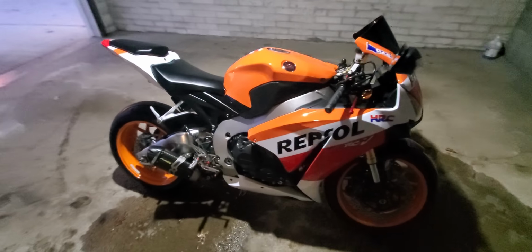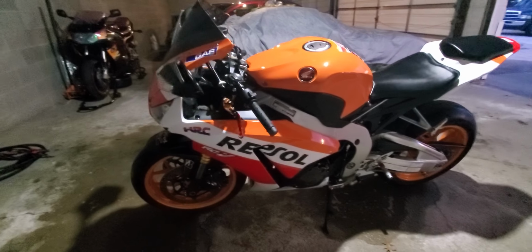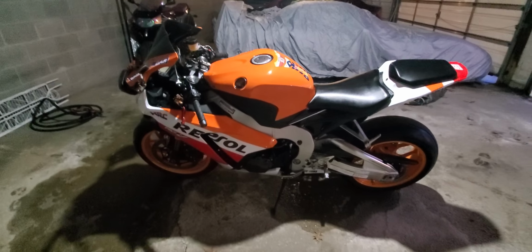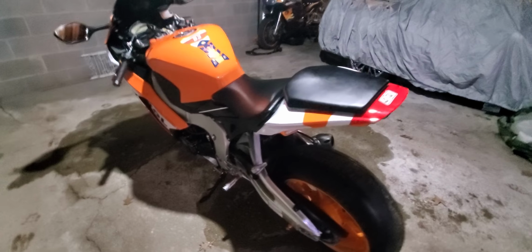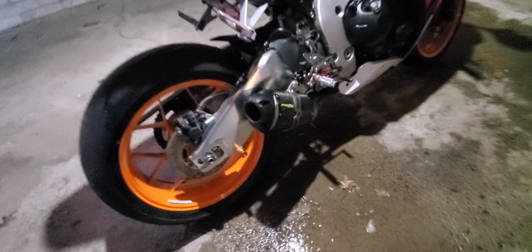2015 CBR 1000 RR Repsol edition. I got this bike from Rick Roush in Medina, so shout out to Brian, my salesman. The bike has 10,200 miles on it. It's got a Two Brothers exhaust. It's got a couple upgrades to it already.